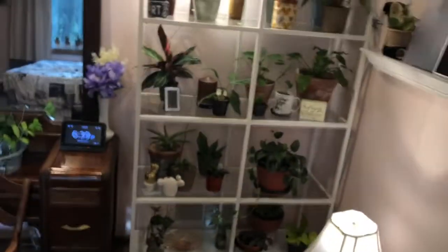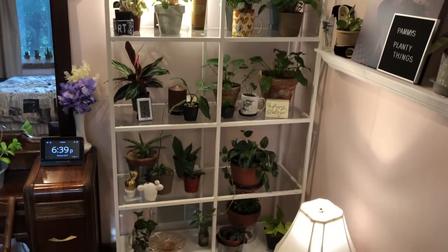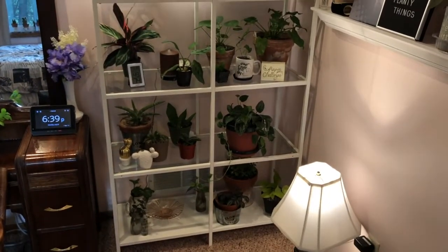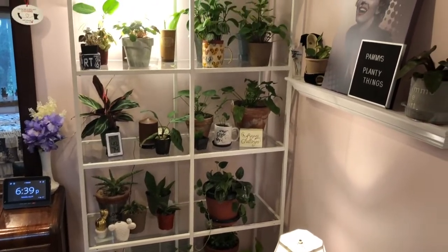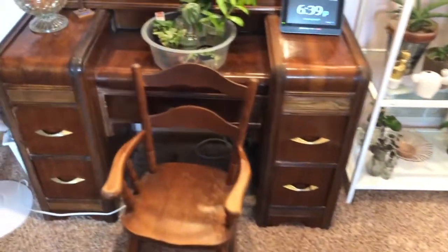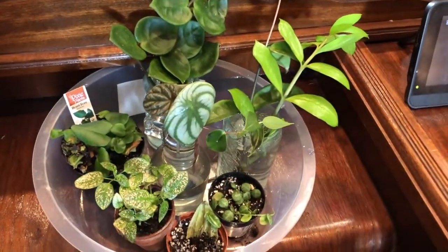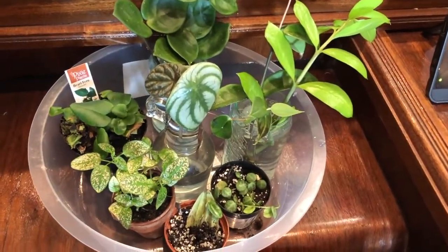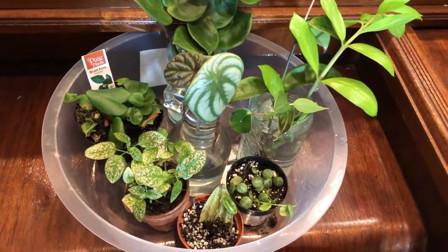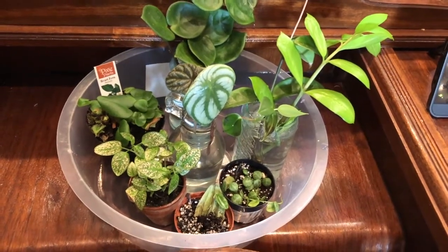So that is my IKEA shelf. And what's on that? And you go over here. This is a bunch of things that I have propagating. So it'll be kind of fun to see how they do once they get roots.